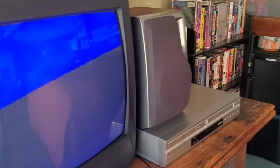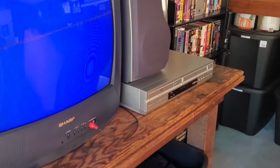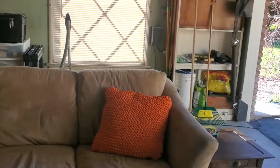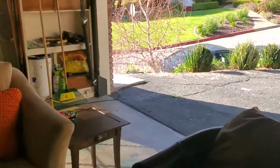Figured it was about time to do the old studio, aka garage, aka car hole tour. Show you exactly where I shoot these videos. So yeah, this is it. This is the garage, which I've affectionately called the car hole for several years now.